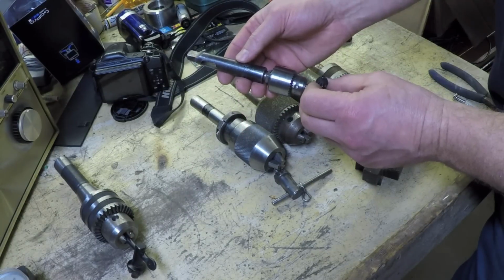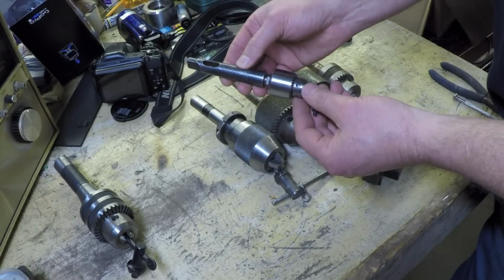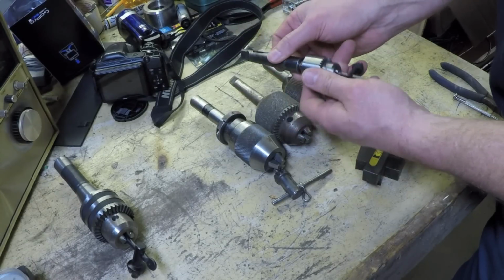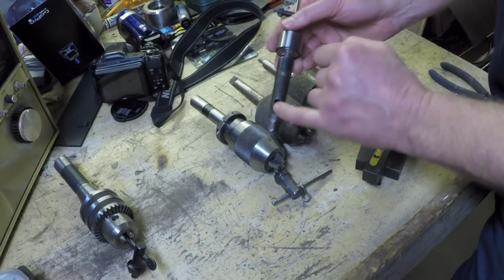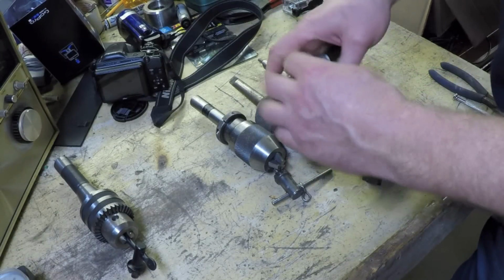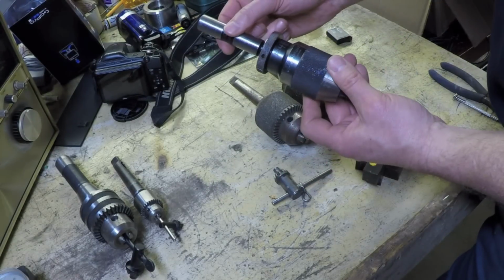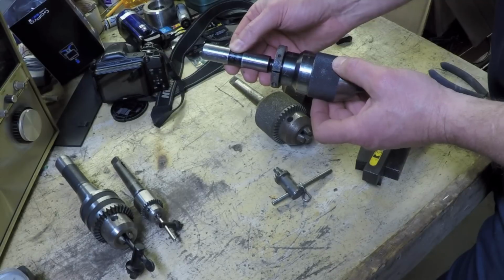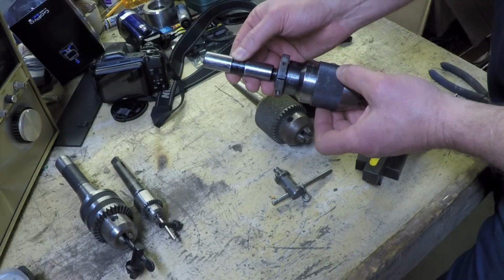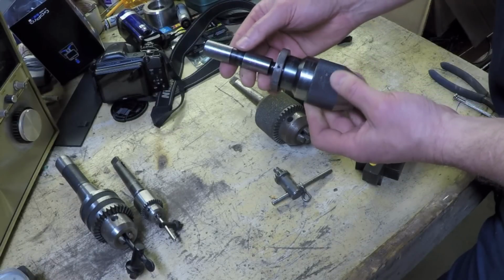This looks like it's a Jacobs 1B, and it says 0 to 1/4. It's in a Morse taper. I don't know what size, that's a small Morse taper there, and then it's in a sleeve. Then there's this little slice of heaven, an Albrecht. This is a nice chuck manufacturer, for those of you who don't know. This is a 1/32 to 1/2 inch Albrecht Germany chuck.